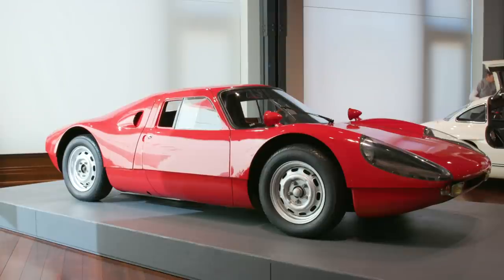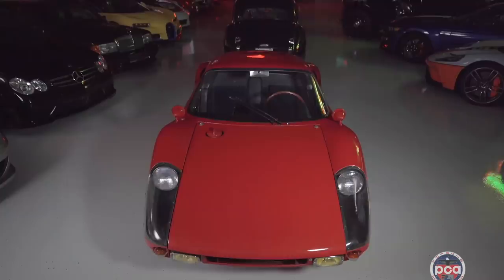It is the most original 904 on the planet. It is remarkable. You could stand here for a long time looking at it. There's just so much speaking to you about the originality of this car. It's too much to take in at one time. It's extraordinary. And one of the things that I find so wild about this car is the fact that it doesn't feel like an old car at all. It doesn't smell like an old car. It smells like a new car. Yeah. It doesn't drive like an old car. It drives like a new car.